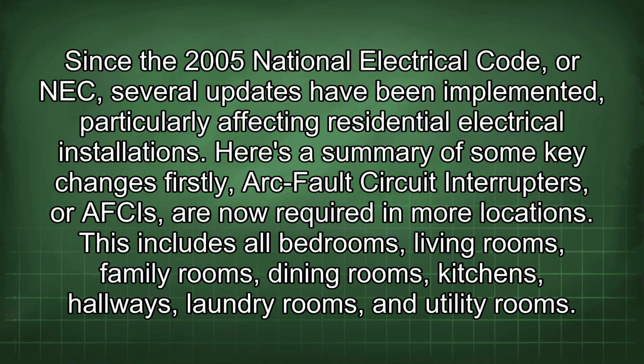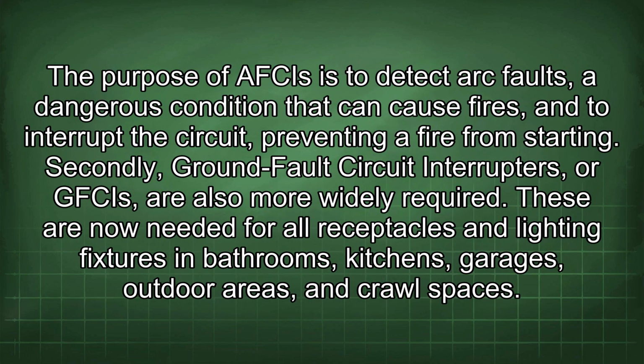This includes all bedrooms, living rooms, family rooms, dining rooms, kitchens, hallways, laundry rooms, and utility rooms. The purpose of AFCIs is to detect arc faults, a dangerous condition that can cause fires, and to interrupt the circuit, preventing a fire from starting.